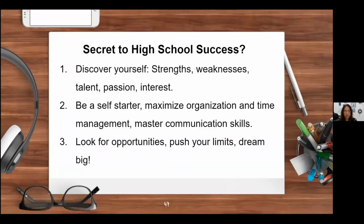Okay, so what is the secret to high school success? It is basically your high schooler discovering their strengths and weaknesses, their talent, their passion, their interest. Okay, it's not just academics. It's everything. And that goes to show, like the essay, extracurriculars, all these are something that is extremely important in a college resume. Yeah, be a self-starter, maximize organization, time management, master communication skills, and look for opportunities.